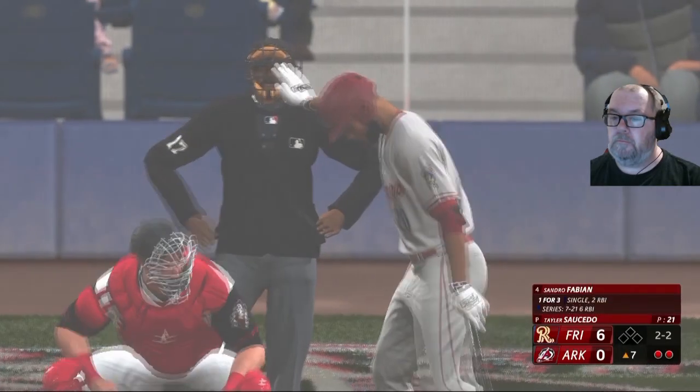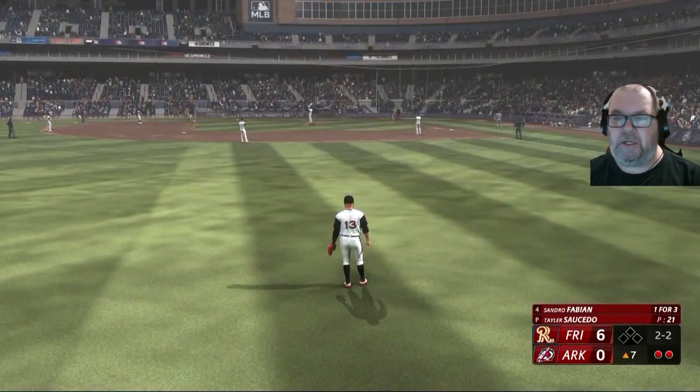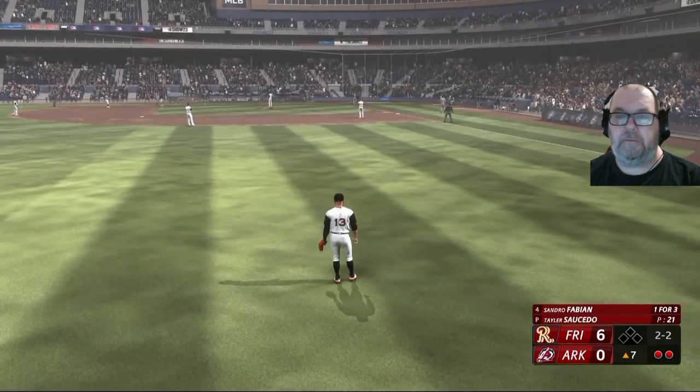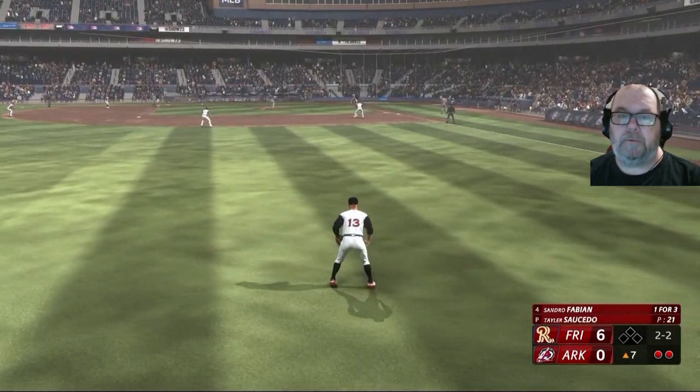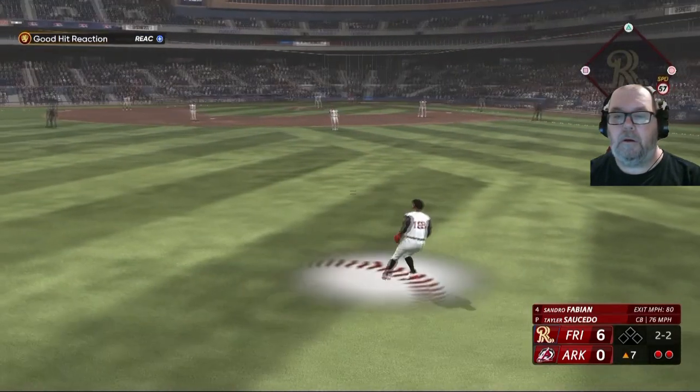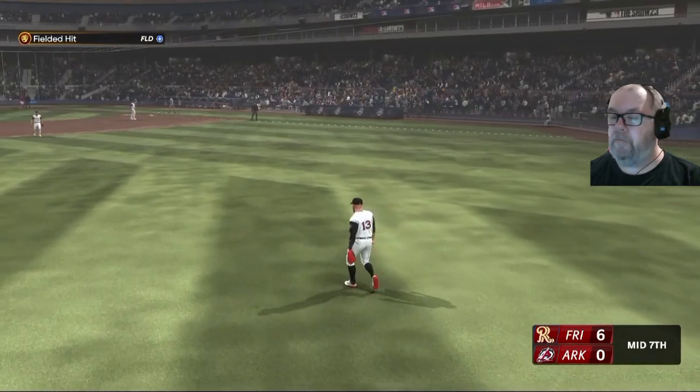2 outs, bases empty. And now the DH, Andrew Fabian, and we're down by 6. The big lefty turns, kicks, deals. High fly ball out into left center field. Okay. That is the inning.